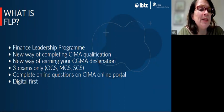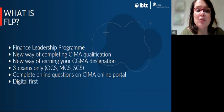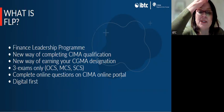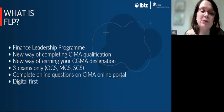In fact, FLP is a 3-exam route to becoming qualified, in which students only have to do the case study exam on each level, on the condition that they complete all the online questions on the CIMA study portal. CIMA provides the online study portal, which includes tuition material and questions for all the subjects for a set period: 1-year access, 2-year access, or 3-year access. And all the content for all the subjects is on the portal, and students can work through the content as fast as they are able to.